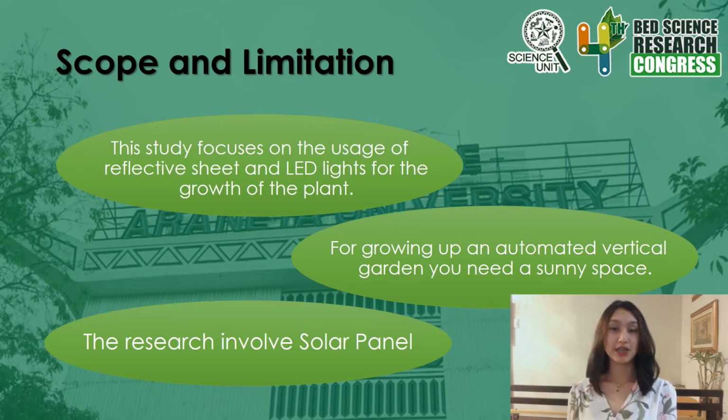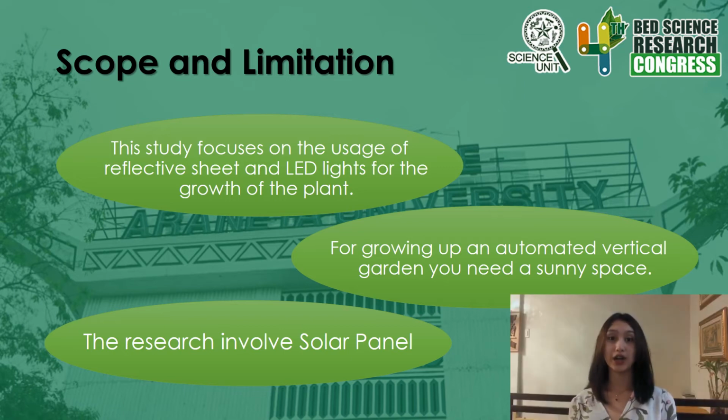This study aims to show us an alternative way to make the planting system easier. Automated gardening provides us a new way to grow plants indoors that is less hassle and not time consuming. The growth of the plant is twice as fast as with manual watering. It also produces organic vegetables. Plants can still grow even though sunlight is not present.